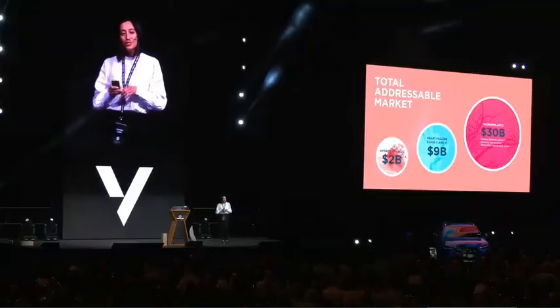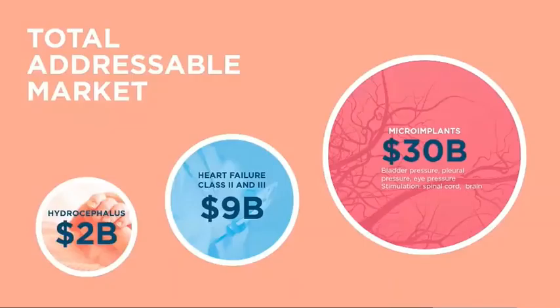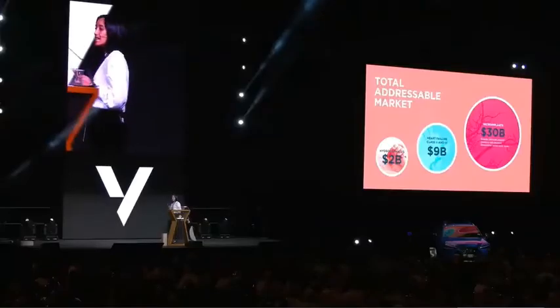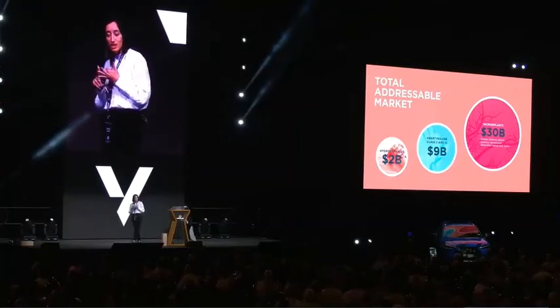The total addressable market for hydrocephalus is $2 billion. And when one considers other applications that could benefit from pressure monitoring, such as heart failure, the market is substantially larger at $9 billion. These 2 pressure markets are readily accessible with Kitea's current system. But when one considers Kitea's technology platform of wireless power, wireless communication, and implantables, well, that opens the door up to the microimplants market, and that sits north of $30 billion.